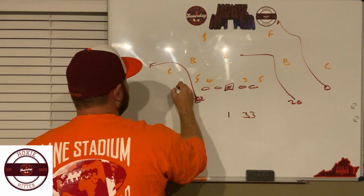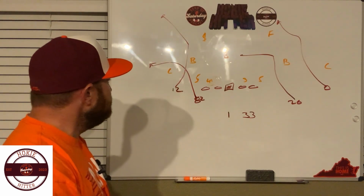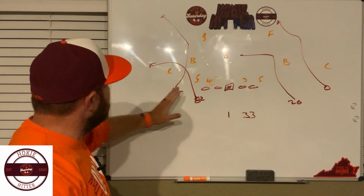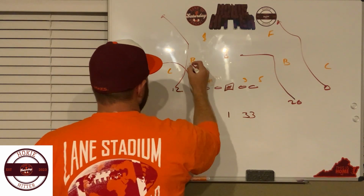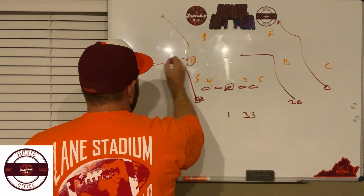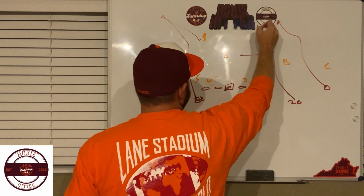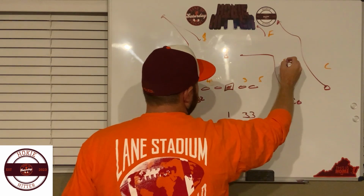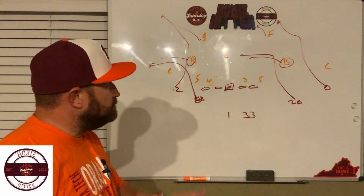On this side, we have Benji Gosnell that runs a little sail. We're running the Gosnell brothers. They're running a little inside release sail concept over here. And so you have an out here with a corner over top. And what this does is it pulls this linebacker out of the play. It pulls this safety out of the play. And this free safety has to go take this guy back deep. And you have this backer here who's trailing Aiden Green.